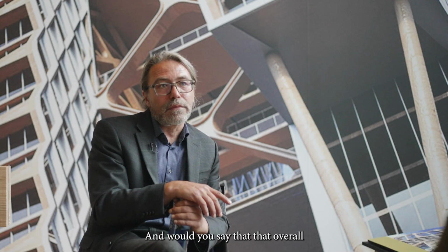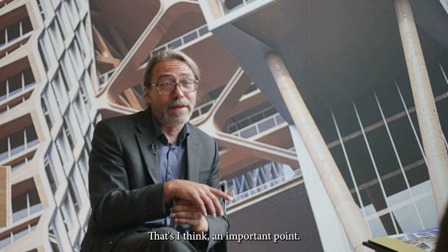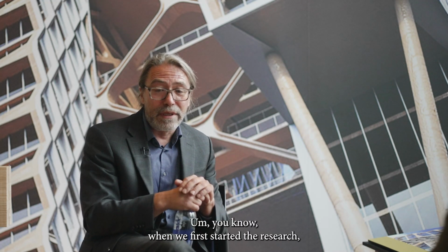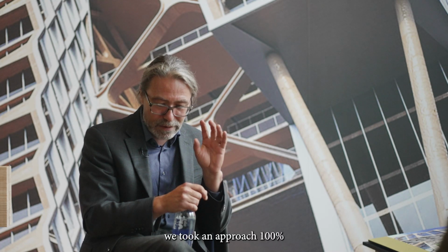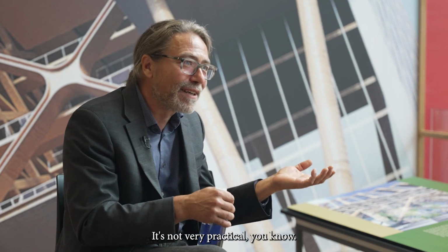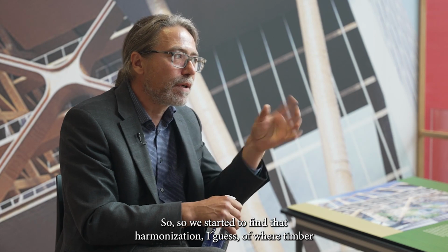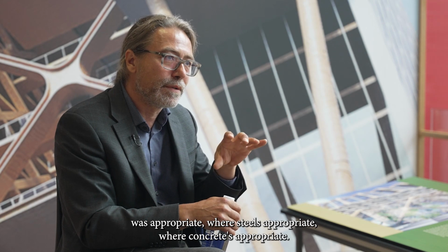So, would you say that overall, you would classify River Beach as a hybrid? Yes, a so-called hybrid project. That's, I think, an important point. When we first started the research, we took an approach of 100% timber, everything, the cores, the connections, just everything, which you could do. It's not very practical. So we started to find that harmonization, I guess, of where timber was appropriate, where steel is appropriate, where concrete's appropriate.